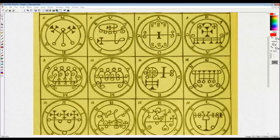So the next one is Gusion. Gusion sees past, present, and future. He's known as a duke and rules over 40 legions. He shows meaning to all questions asked. Yeah, that's an interesting word. Shows meaning to all questions asked. Like he's got all the answers.